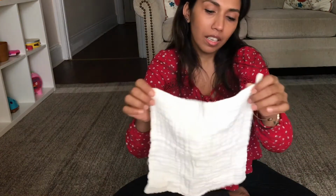To clean her up during bath time, I use these muslin cloths. These came in a set of, I think, 6. I got them from, again, Amazon. These are really soft. I don't like to use anything else because it's a little too harsh on her skin.